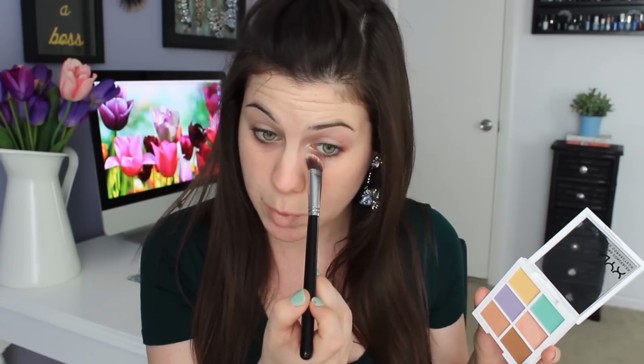So to start off, I do have a little bit of purpley blue and even some pink underneath my eyes. It's not terrible, but I do want to color correct that. I'm gonna take this salmony color, and I'm using this Sigma Precision Angled P84 brush, and I'm just going to kind of dab this right underneath my eyes.